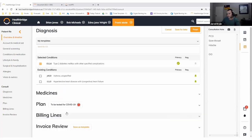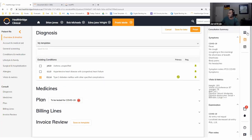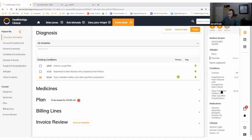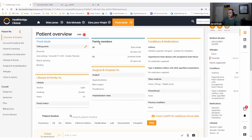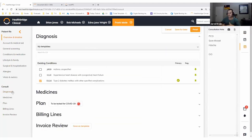E11.6. Now I can pin that to the patient's record. Because I pin it, you'll now see as part of the record down the right hand side, not only that they have hypertensive heart disease with heart failure and asthma, but they're also type 2 diabetic. And next time I open Frank's file, I can see, here we go, type 2 diabetic. So it's just really easy to build up that clinical information without having to jump all over the place.